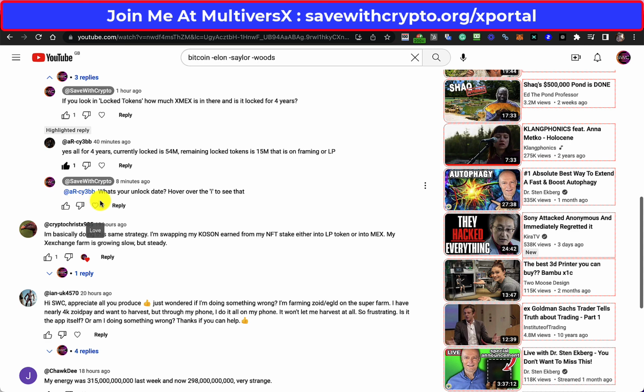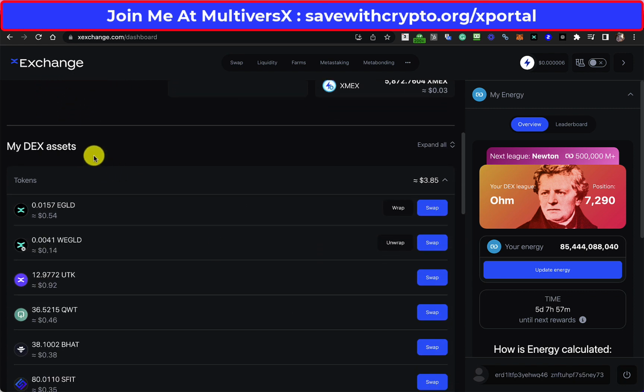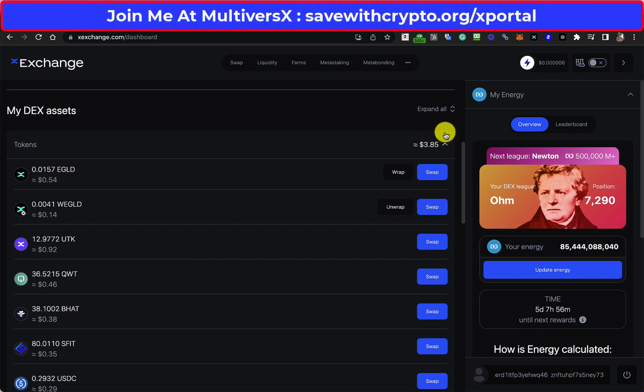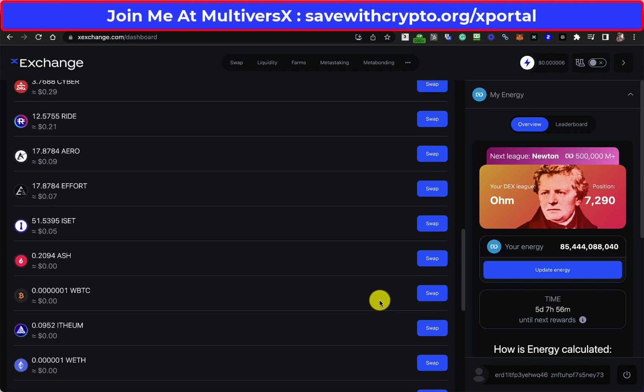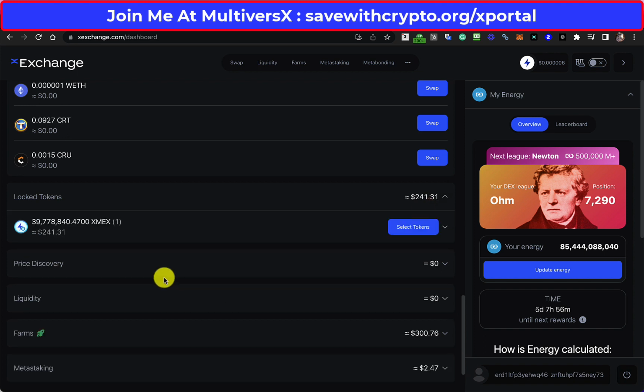I asked what's your unlock date, and I said hover over the eye to see that. I'll show you what I'm talking about. What you see in your balance here is kind of like your liquid assets, your DEX assets. For example, I've got a little bit of eGold, a little bit of wrapped eGold, and tiny bits of everything else, which amounts to a huge $3.85. Then down here you've got your locked tokens. This is my XMEX.